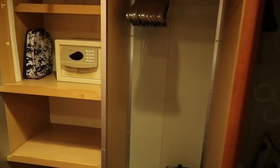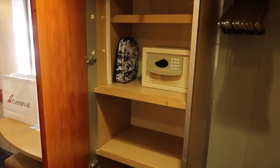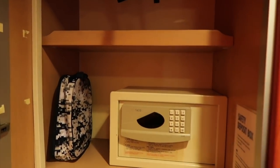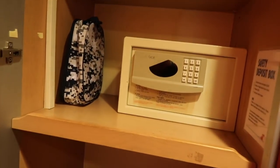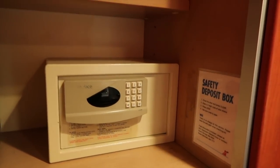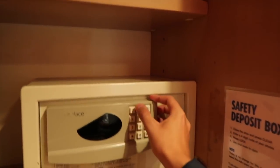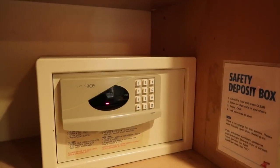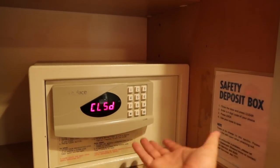And then finally, the third closet here on board the Carnival Ecstasy in our interior room. And this is the shelved one. So this is the one that you can put those shorts, the bathing suits, underclothes, stuff that you can stack and layer on shelves could go in here. But then you do have your safe right here. So the way that works, you just put in your code. We'll put in 1, 2, 3, 4, and press the little star. And boom, it is locked.